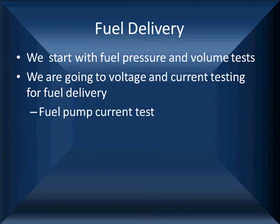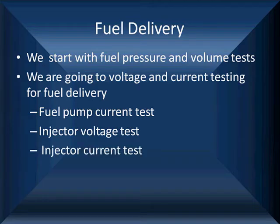We're going to do a fuel pump current test. Now, there's a number of people that swear by a volume test for a pump, but the only really good volume test we've seen that works is one where you check the full volume at the pump. We found that fuel pump current can yield a great deal of information. And we're going to do an injector voltage test. But we found some problems that injector voltage alone would miss, so we have an injector current test. We're going to do it well.